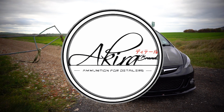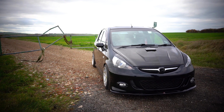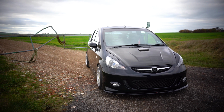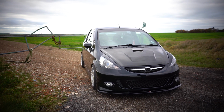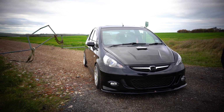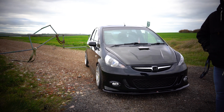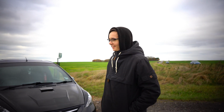We've been using their products to keep it nice and clean and protected for, well, I'd say nearly 2 years now. We can't fault any of their products. Obviously, they don't do polishes and stuff like that yet, but I know possibly in the future that will be something they do. But quality over quantity. Exactly.